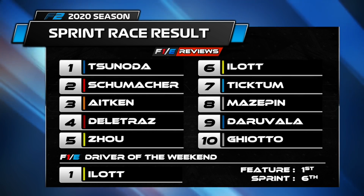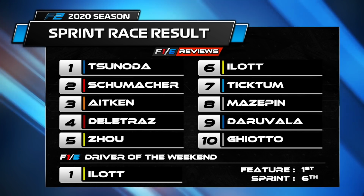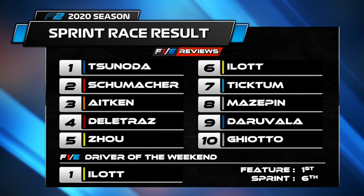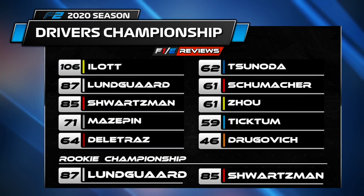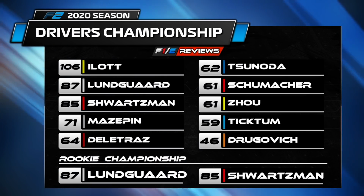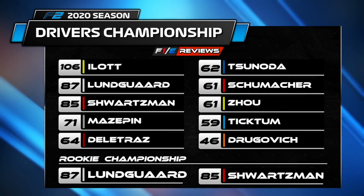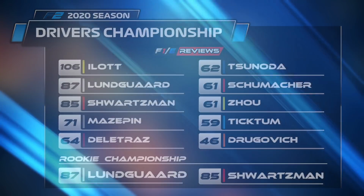Jack Aitken made it back-to-back podiums in the feature and the sprint race, but after another impressive performance in the sprint race, Callum Ilott, my driver of the weekend, and as such takes a comfortable lead at the top of the standings. Going into this weekend, it was Schwartzman who leads. He slides down to third with Lundgaard in between the two Ferrari juniors.